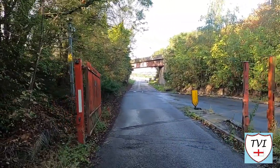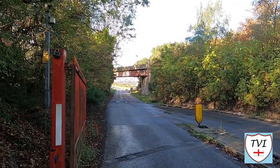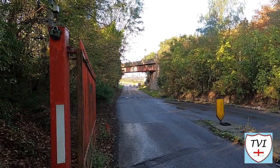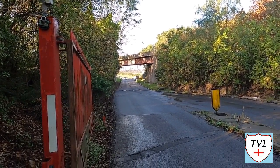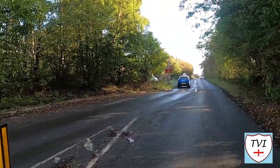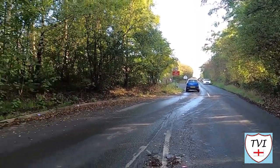Now, beyond these gates, you can see a railway bridge, and underneath that railway bridge, you might be able to make out Scunthorpe Steelworks. That's the closest we're going to get to the steelworks in the North Lincolnshire series. And we're going to drive along this road through Santon towards the main village in today's parish, and that parish is Appleby.